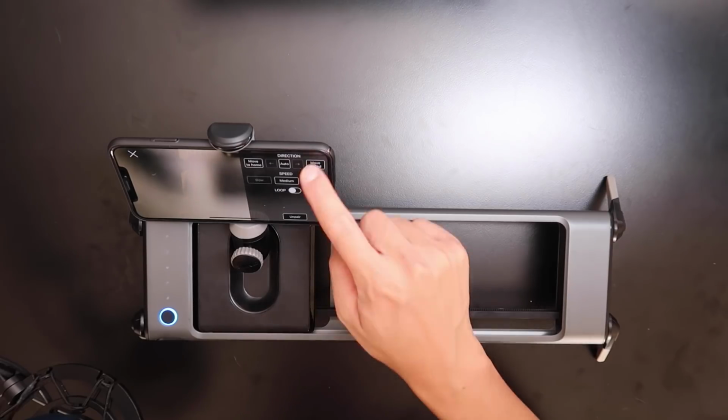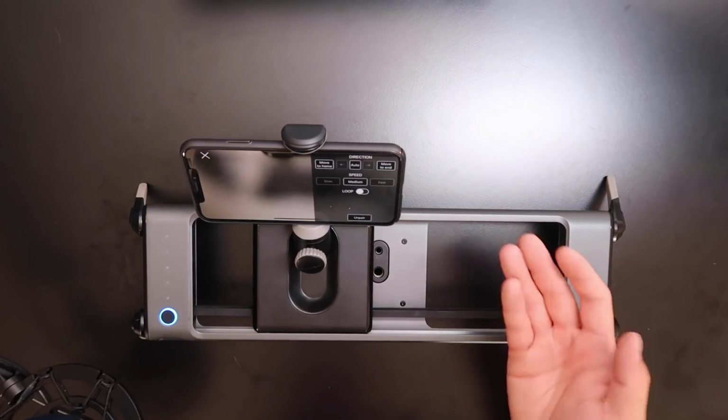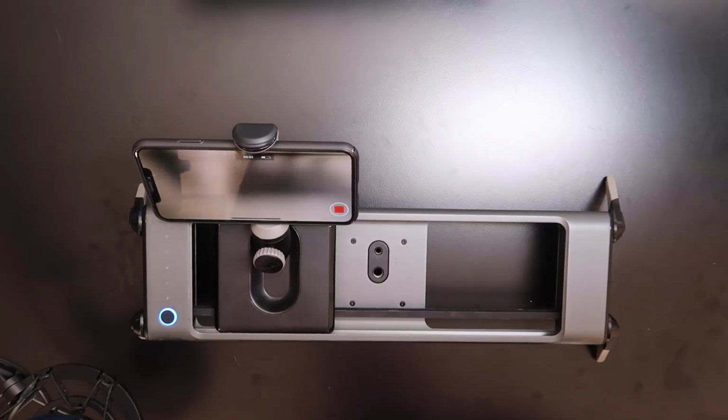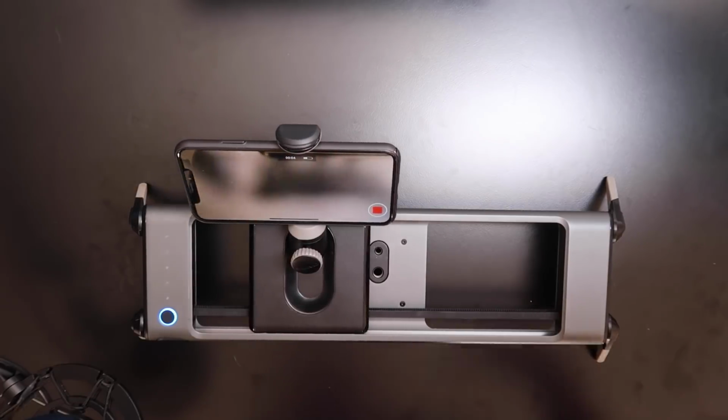With this app, all you have is literally just your positions, and then you pick your speed. You have slow, medium, and fast. Let's do fast, and I like to do it on a loop. Hit record, and boom, it starts moving on its own, and could not be simpler. The app itself is very, very easy to use, so I love that, and just the right amount of features.